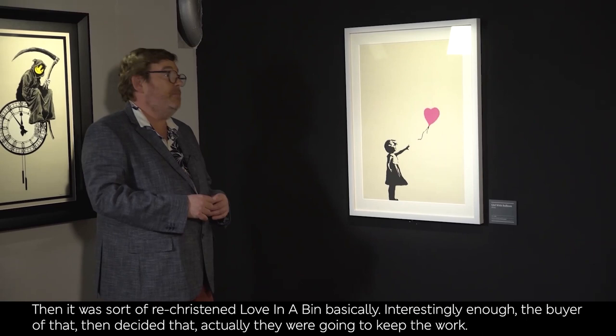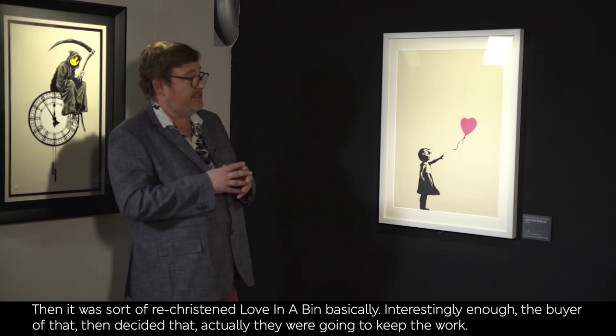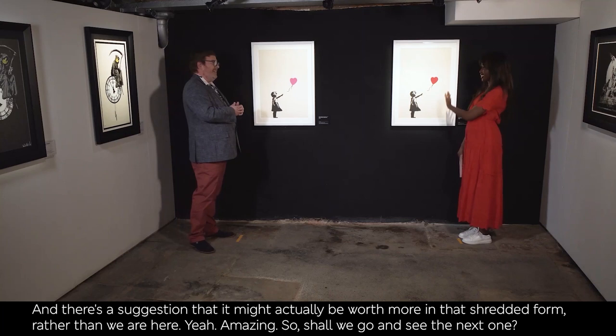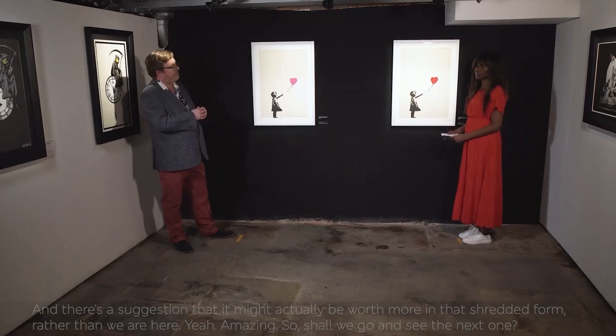Interestingly enough, the buyer of that then decided that they were going to keep the work. And there's a suggestion that it might actually be worth more in that shredded form rather than what we see here. Amazing. So should we go and see the next one? Absolutely. I'll follow you.